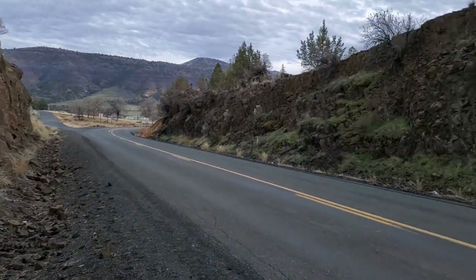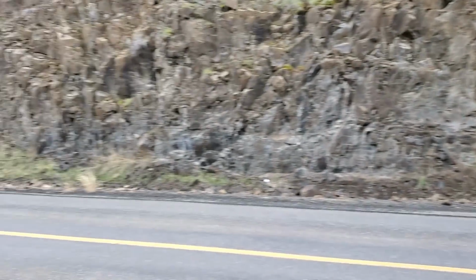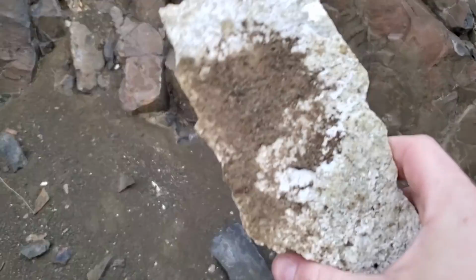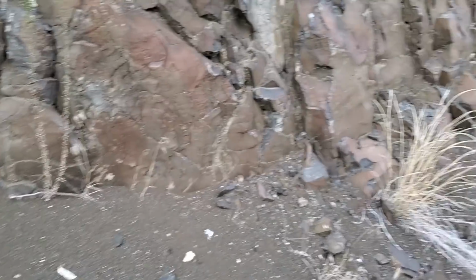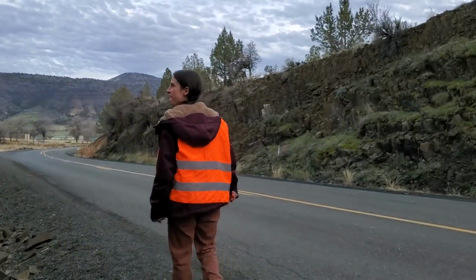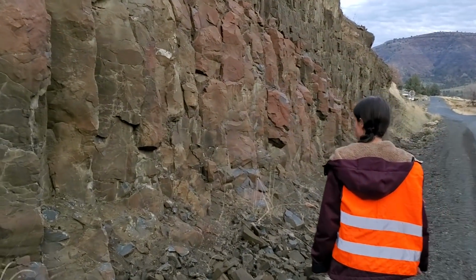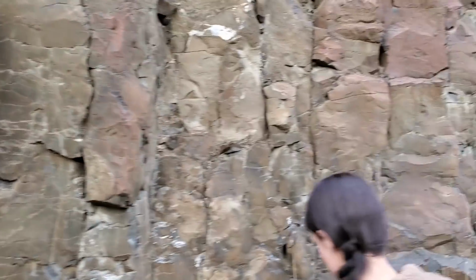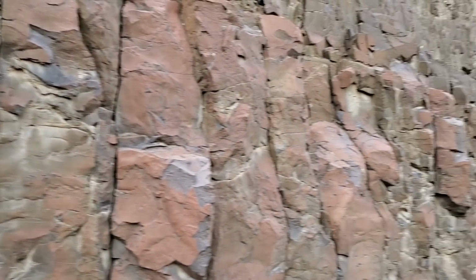We'll probably walk the other side, though. You never know. This kind of material can change incredibly quickly. I haven't a clue. That's kind of the fun part of this, though, right? You get to drive around and see new things and figure out what you might have here. Yeah, we really kind of tapered out a little bit on the zeolites.